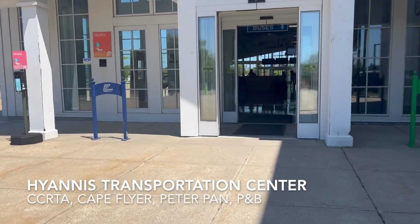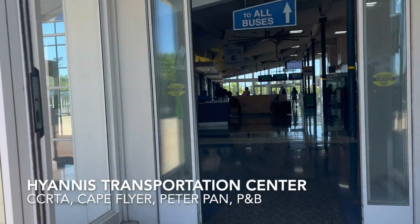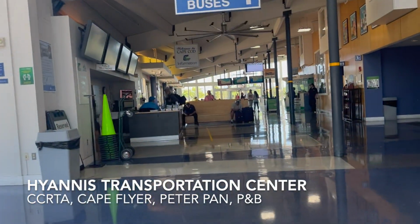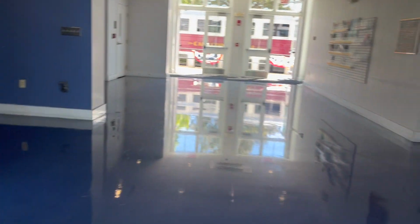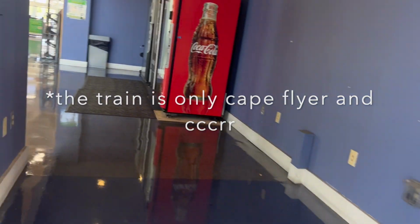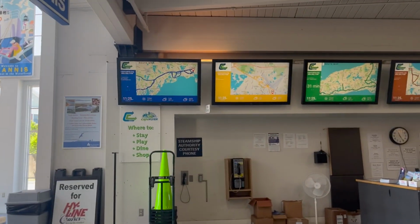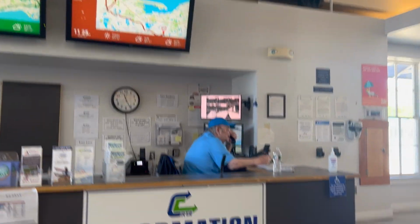Here is Hyannis Transit Center, where all intercity ground transport can be boarded from Hyannis. It features one passenger train platform serving places from New York City to Boston. As we go to Provincetown, let's explore the center, which doesn't feature much, just some benches and ticket booths for Cape Flyer, Plymouth and Brockton, CCRTA, and Peter Pan. So now, let's go up to the bus platforms.